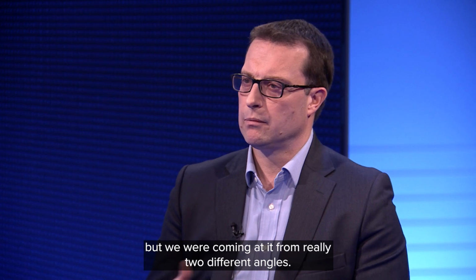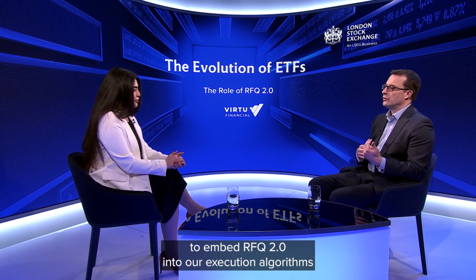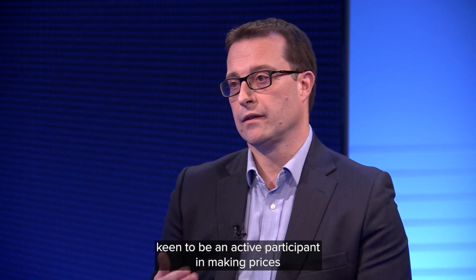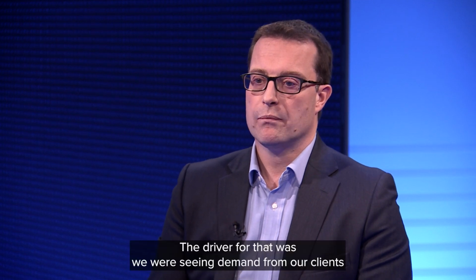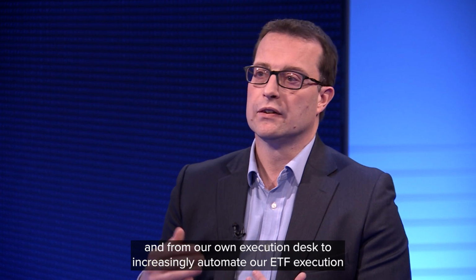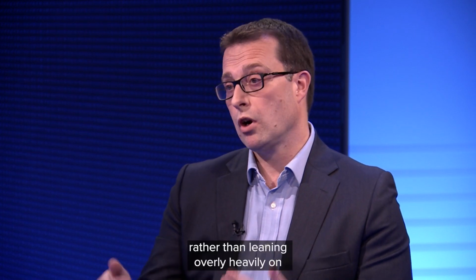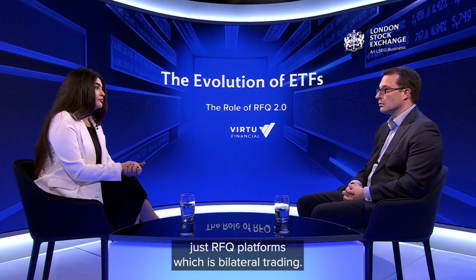But we were coming at it from two different angles. We were coming from our execution desk through demand from clients to embed RFQ 2.0 into our execution algorithms. And then from the market making side of the business, we were very keen to be an active participant in making prices within the RFQ 2.0 model. The driver for that was we were seeing demand from our clients and from our own execution desk to increasingly automate our ETF execution, and with the ability to incorporate multiple sources of liquidity into that, rather than leaning overly heavily on just RFQ platforms with just bilateral trading.